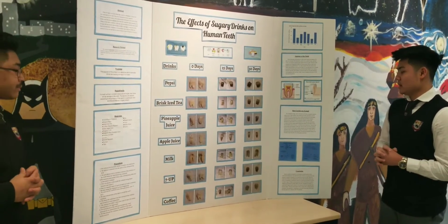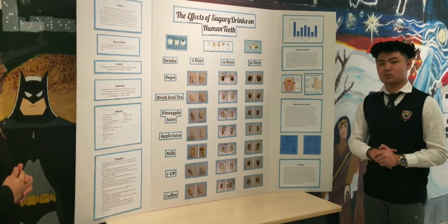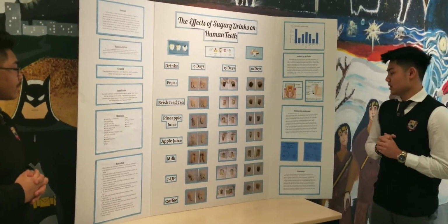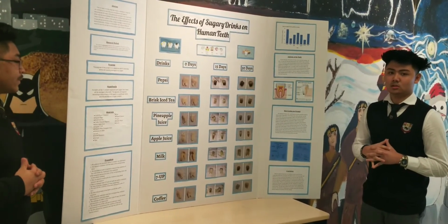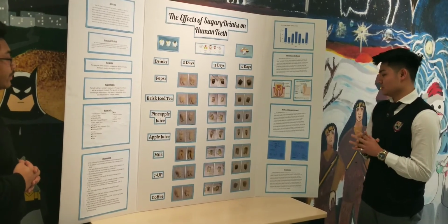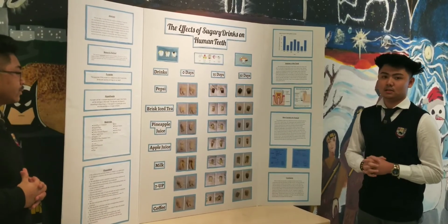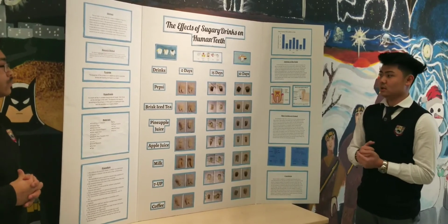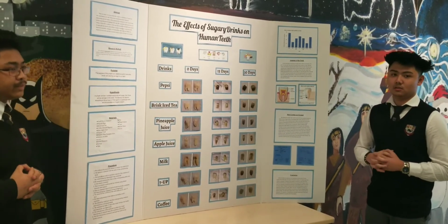adhere to our tooth. Once in our mouths, the sucrose, which is a disaccharide, hydrolyzes into glucose and fructose. The fructose is what the many bacteria in our mouths use, such as Streptococcus mutans, which is one type of bacteria that has been studied the most to cause dental cavities. The bacteria then use the fructose in a process called glycolysis, which results in the formation of lactic acid. This lactic acid then increases the acidity of our mouths and decreases the pH. This then results in the dissolving of the calcium phosphate in our enamel.